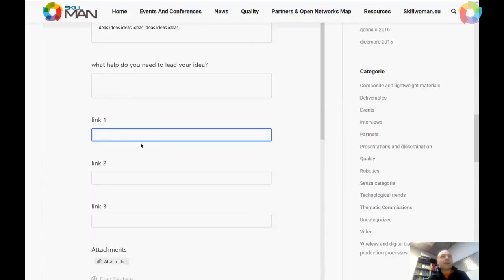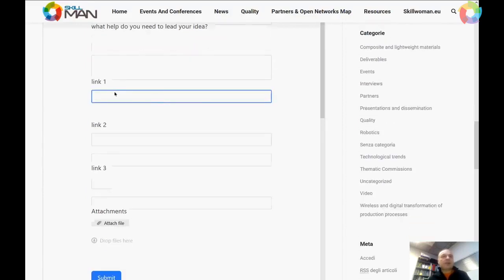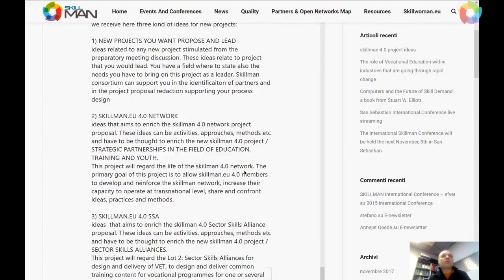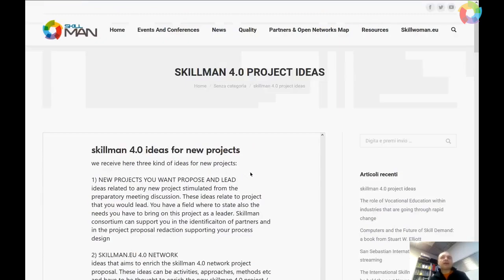If you have a link to some website or online resource that can express your idea better, you can put the links here, and you can also add attachments in the last part of the form. Then you submit, and we will receive your proposal, and we will revise it to involve you in the new proposals that we are going to present at the end of February. So the aim of this work is to try to find innovative proposals to identify resources.